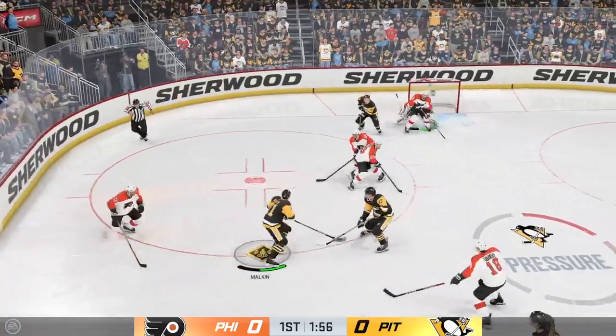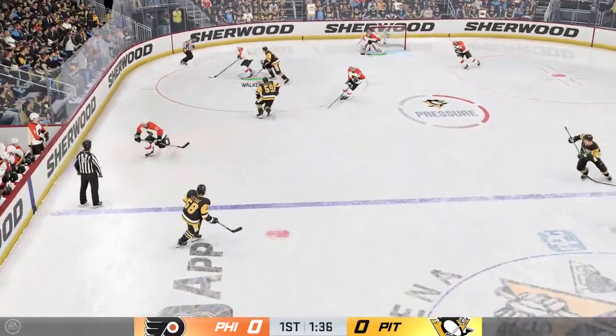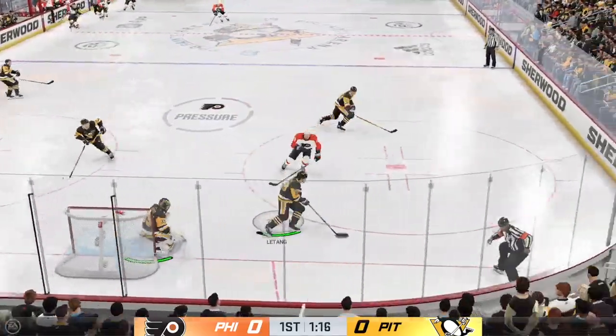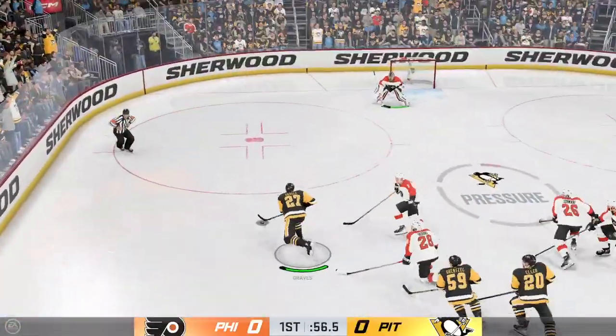Grabbed along the boards by Malkin. Takes it to the net. The goalie's best friend comes up big again as it goes off the outside of the frame. Oh, great chance there, James, and an opportunity to get the go-ahead goal, but the pipe gets in the way, and it says, not today. The Penguins pick up steam and are on the attack.